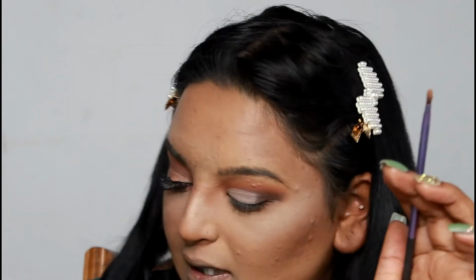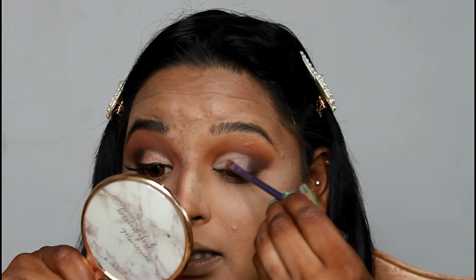Now I am finding, when using the shadow, even prior to using it today, I did get a lot of fallout in the pan, and thereafter when I touch another color it does mix up. But I think the pigments are really good. It's just that I am not happy about the fallout that you get once you touch the pan. So I think what I should do is spray my brush with some fix spray and then dip into the color that I want, because I don't want any fallout. So now that we got it, I'm going to pick up my pinky shade right here, dust off the excess and start dabbing that on.